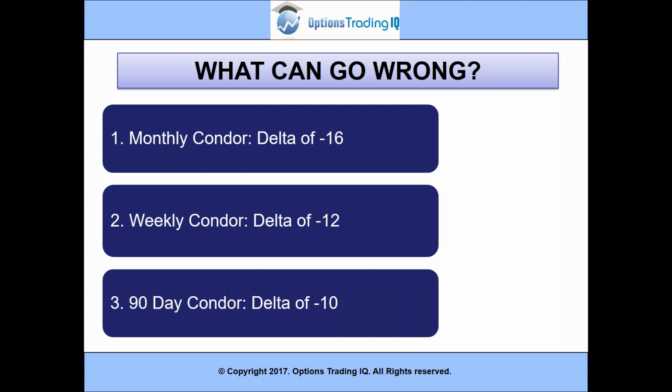Did the one with delta of -16 perform the best because it had the most negative delta? Yeah, good stuff. All right, see some familiar names in there. You guys already know this stuff.